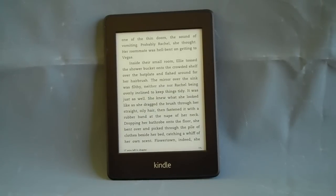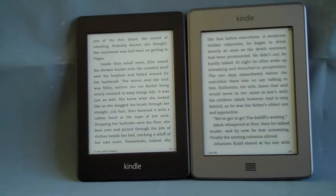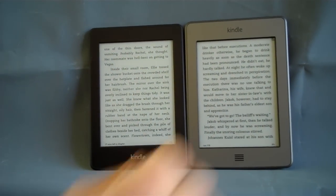It's Kindle's newest Kindle e-reader. And I have a couple of other e-readers as well, just to compare it with. I have the Kindle Touch.